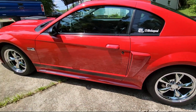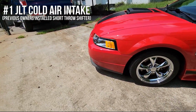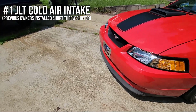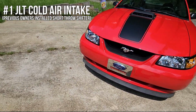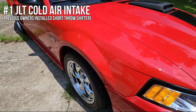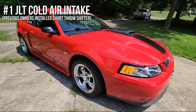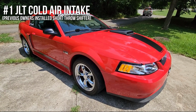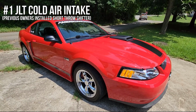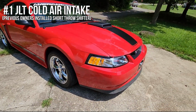Now, that being said, start off with, of course, a cold air intake. That's kind of where most people start off. It's a simple upgrade. It's not that expensive. I got a JLT cold air intake, so the air filter is actually up here underneath the fender, and it feeds air from there. So it's pulling in a little bit colder air than if it was just up under the hood. That's why I went with that, and I've had pretty good results out of that.